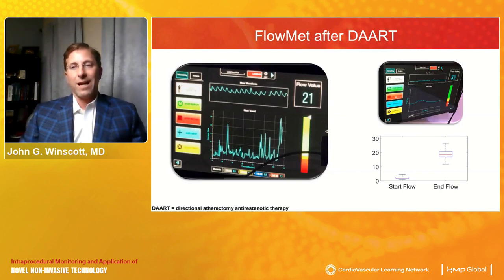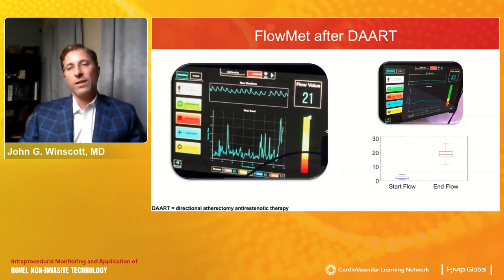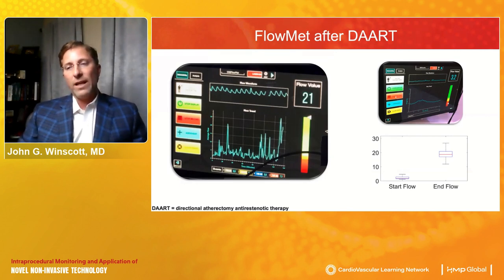In this patient who is high risk for staying on the table very much longer, we were able to complete this procedure very quickly. And the FlowMet told us that we've done an excellent job of improving the flow in the leg, which in this patient proved to be predictive of his clinical course. And so his ischemic rest pain completely resolved. He did very well. He did not develop any tissue loss in that limb.